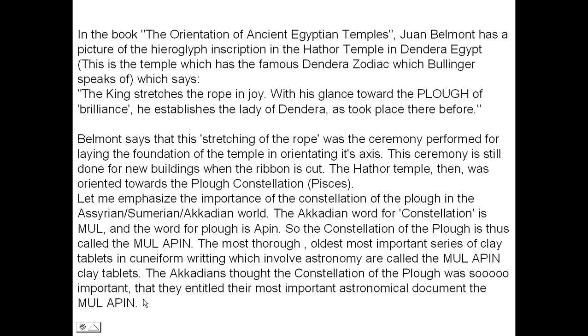There was a book called The Orientation of Ancient Egyptian Temples by Juan Belmont, and he has a picture of a hieroglyph inscription in the Hathor Temple in Dendera, Egypt. This is the temple which has the famous Dendera zodiac, which an author named Bullinger speaks of. And anyways, the book says that the king stretches the rope in joy with his glance toward the plow. That's that mole pen I was telling you about, of brilliance. The brilliance part is referring to the sky, the stars. He establishes the Lady of Dendera as took place there before.